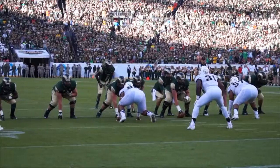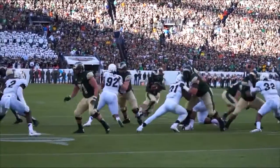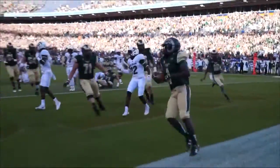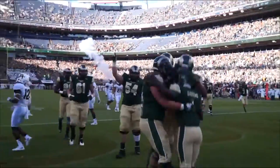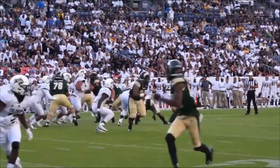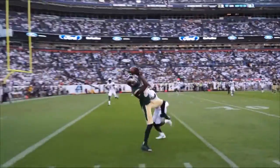Well, as many of you know, the Rocky Mountain Showdown was this past weekend between the Colorado Buffaloes and the Colorado State Rams football teams. Let's get those highlights started. Dalen Dawkins got things started a little early with a 13-yard run to put CSU up 7-0. On the next CSU drive, Nick Stevens hit Rashard Higgins for a beautiful 25-yard touchdown, 14-0 Rams.